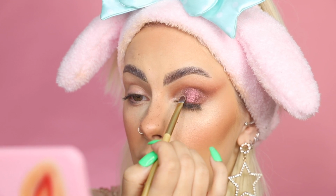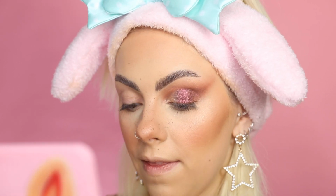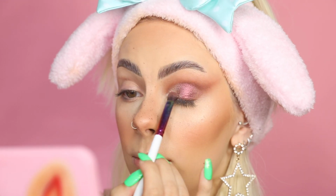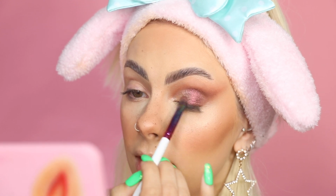This is such a beautiful golden shade. Looking so nice. And then I'm just going to grab a dry brush and buff that in to the shade. My eye literally looks like a foil. It honestly is amazing. I love it. Wow. So beautiful.